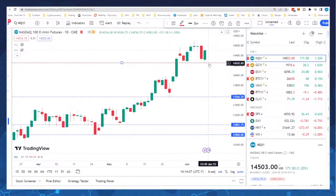Again, if we break that level on the NASDAQ 100, you do have quite a bit of a drop before we start to see any real area of demand that might prop price back up. So keep your eye on this 14,255 level if you're trading the Qs. If it's broken, I think you'll see a pretty sharp decline, but I fully anticipated a little bit of a bounce here today.